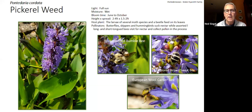and the flower is borne on top of that. This will get 2 to 4 feet tall and a couple feet wide, but it is also an aggressive spreader. So if you have a little wetland area or a little water garden, for instance, it's advised that you plant this in pots and submerge them because it will be aggressively spreading. Larvae of several moth species and a beetle feed on its leaves, and it's pollinated by a number of butterflies, skippers, hummingbirds.